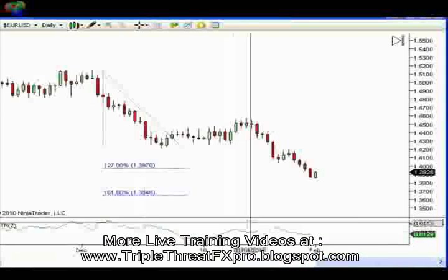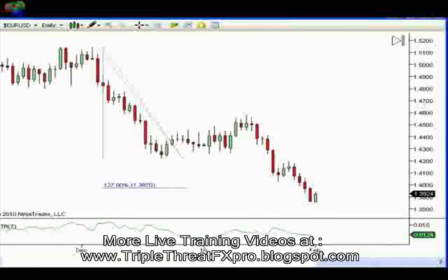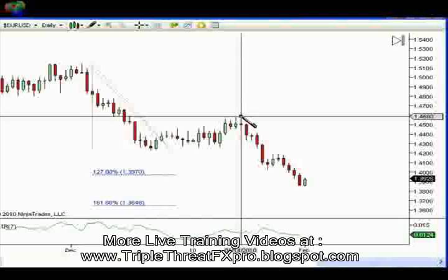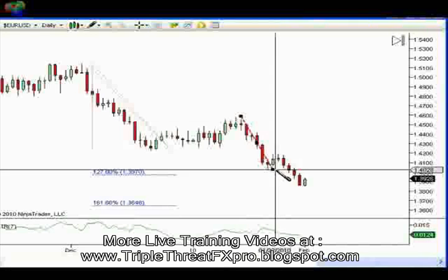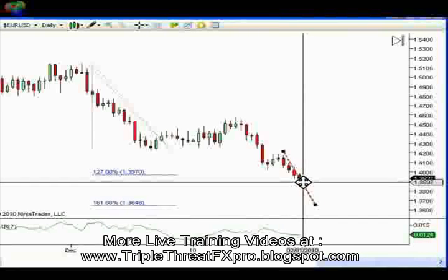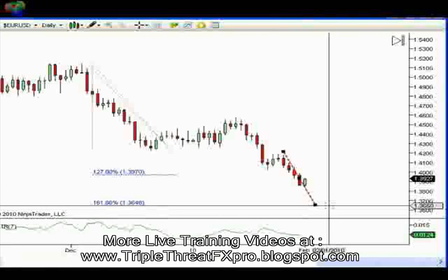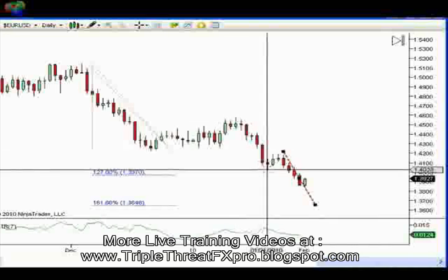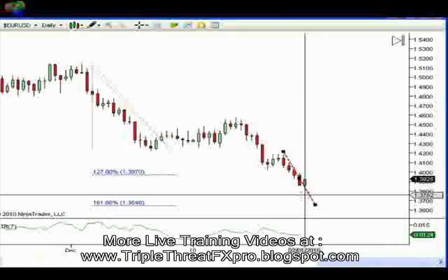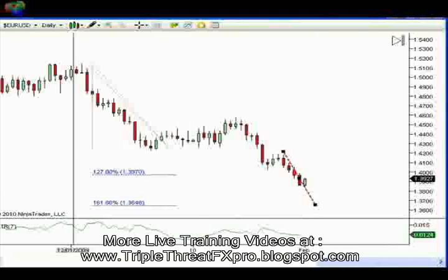Now we'll expand the chart slightly, and you'll see over here on the right side we're going to go swing high to this low. We're going to take this and now look for that same symmetrical one-to-one move to be present, and you'll see that that projects right into our previous 1618 Fibonacci extension. So there's one-to-one symmetry on the right side as well.